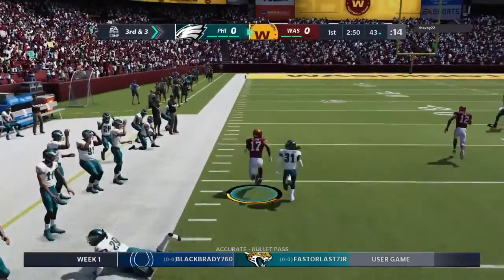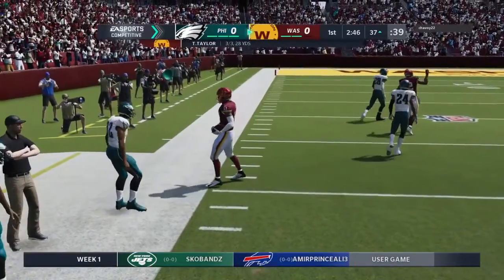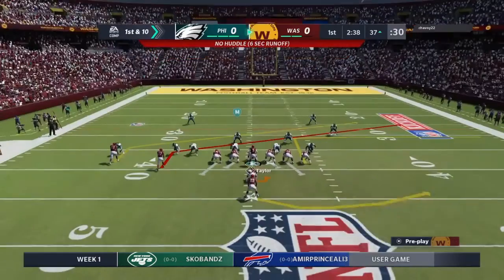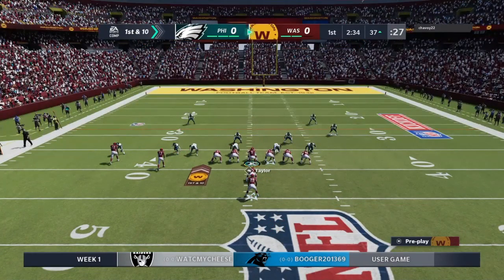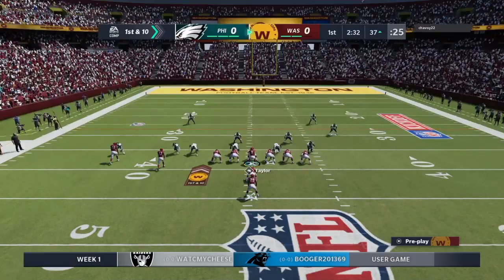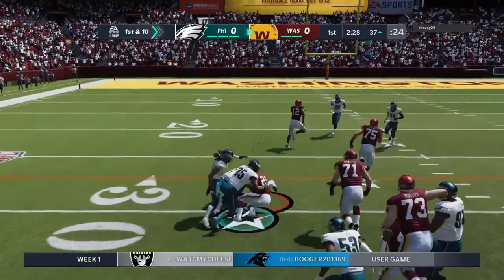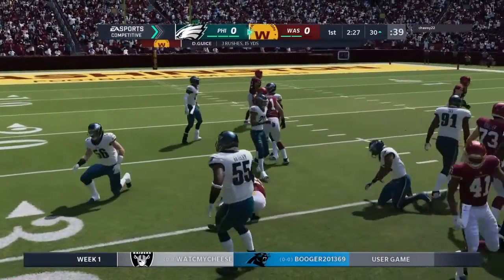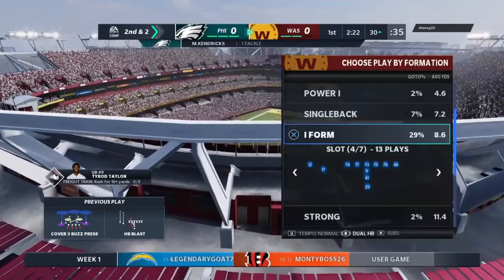Here's a quick throw out left. It's complete. And he is tackled inside the 40, not quite to the 35. That's good. That good for 19 yards as they pick up the conversion on third. First and 10 at the 37-yard line. On first down, this is Geis. 8 yards on the pickup, and now they'll have some options on second and short.